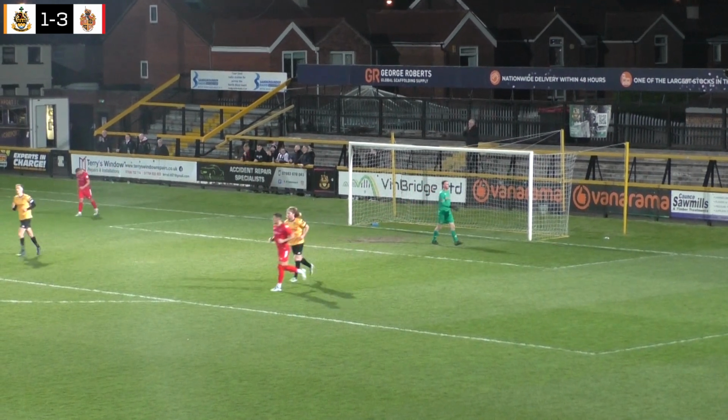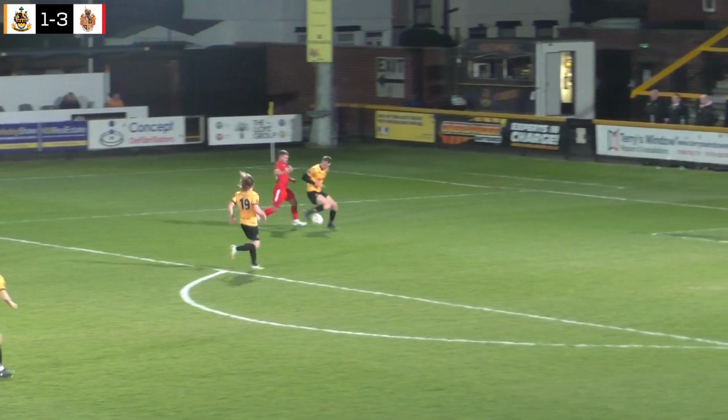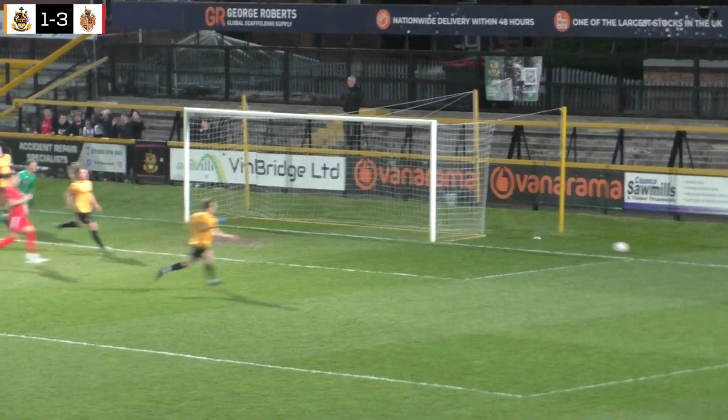Oh, he was so close there. It was only about a yard wrong side of that far post, the defender. Causing his own problems there, just hesitated as he was running back towards his own goal. Blackett just got a toe on it.